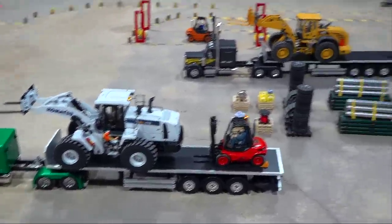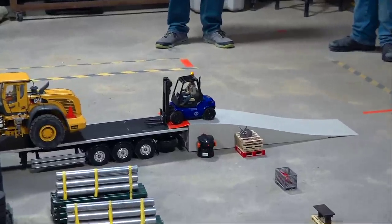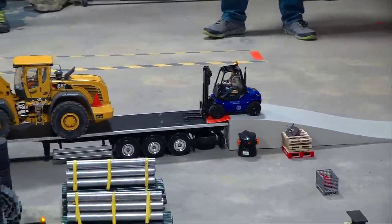Man, that looks so good. He is struggling. He is bottomed out a little bit.